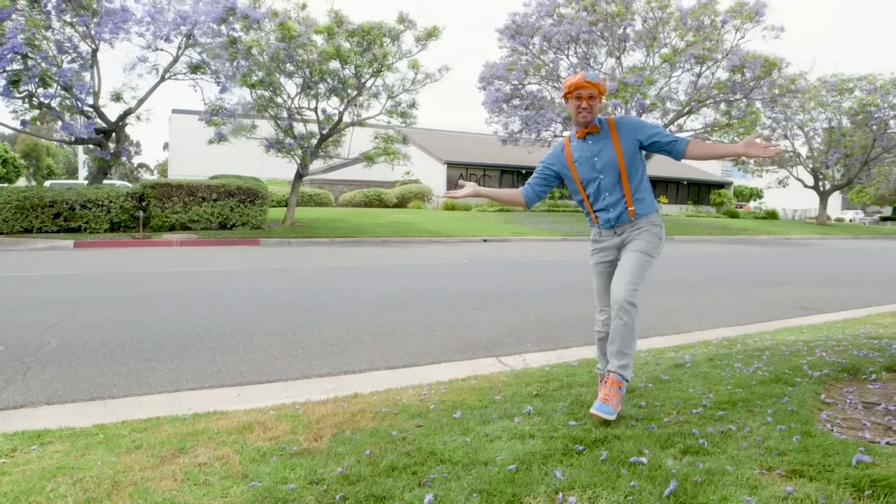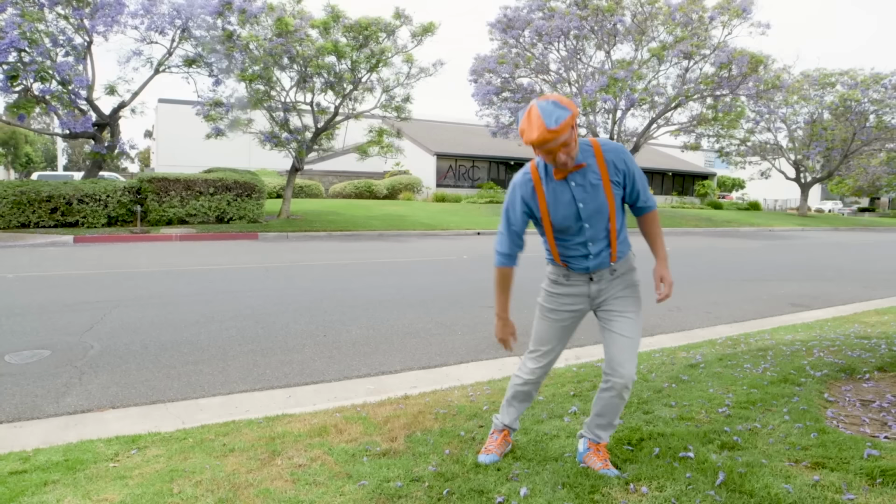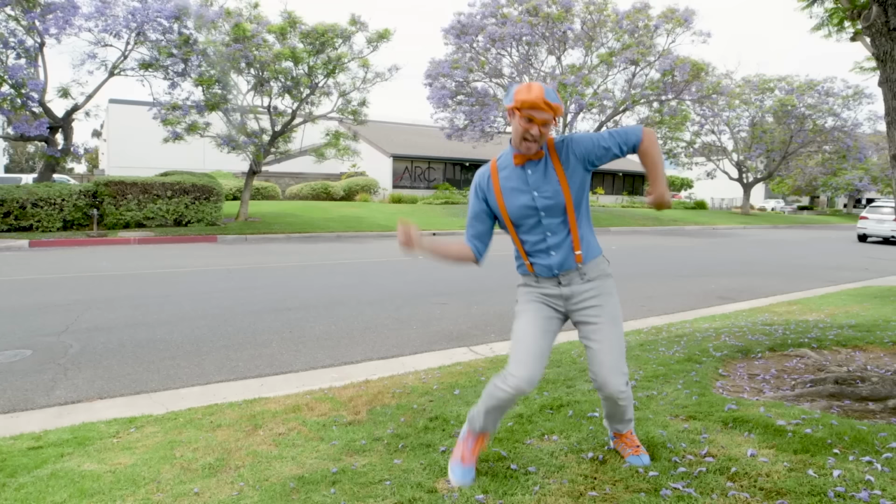Hey, it's me, Blippi, and I was just dancing! But it's really hot outside. I wish I could take a break. Well, no time for breaks when you're dancing!